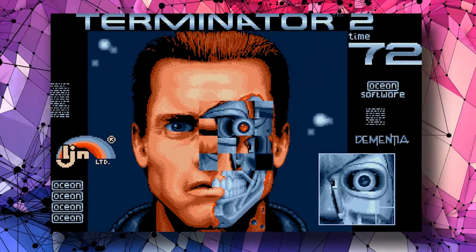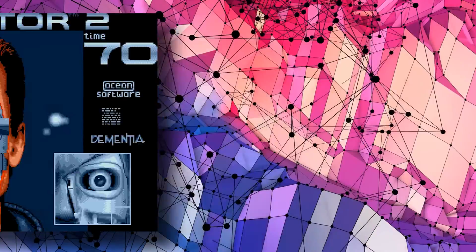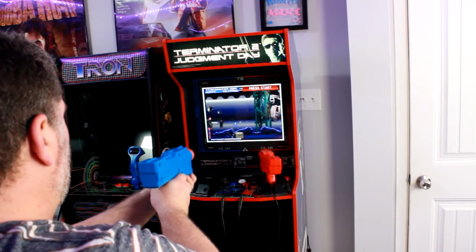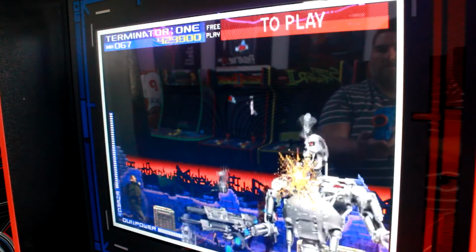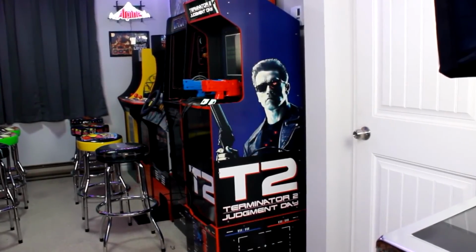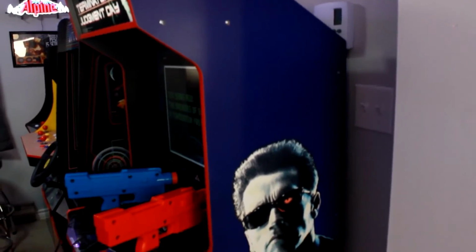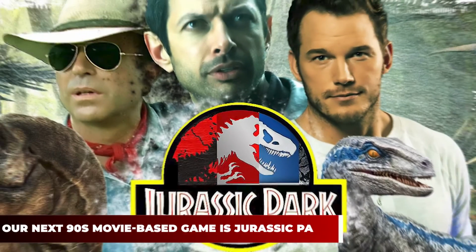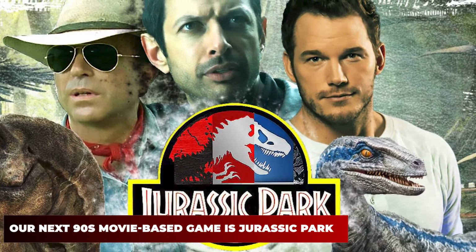Arguably the best version of Terminator 2: Judgment Day was to be found in the arcade. This light gun shooter featured various scenes taken from the movie and had an awesome arcade cabinet. The arcade game was extremely successful and financially became a huge hit. The arcade game was converted for the SNES and Sega Genesis and was compatible with the Super Scope and Menacer light gun peripherals. Our next 90s movie-based game is Jurassic Park.